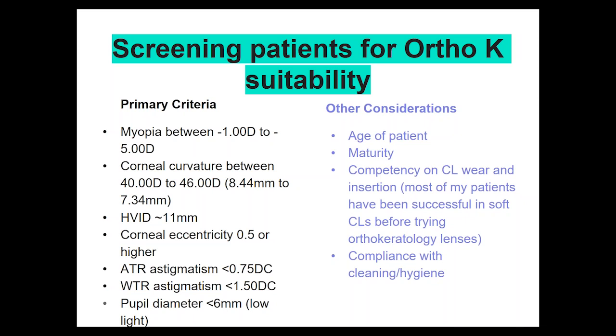And then other things worth thinking about are the age of the patient. It doesn't necessarily stop us from doing it if the patient is younger. I know that there have been some quite young 7, 8-year-olds who have been successfully fit. We actually tried to fit a girl in her 20s in practice and she just couldn't wear the lenses at all, so she unfortunately didn't go ahead with Ortho K. So maturity is a big thing too. And this 12-year-old was very mature for his age. He was excellent, great competency already with his soft lenses and good compliance in cleaning.